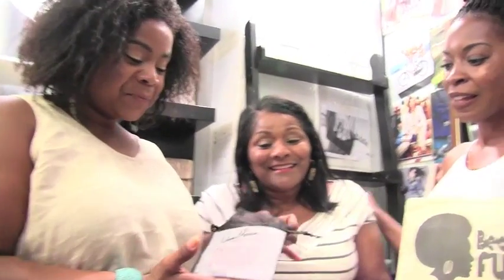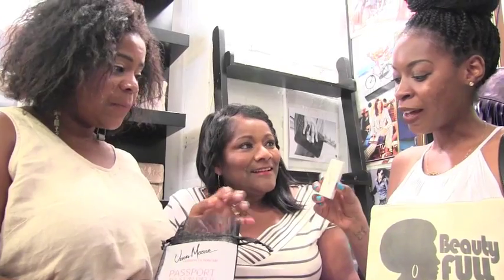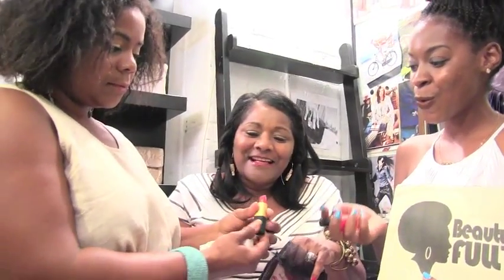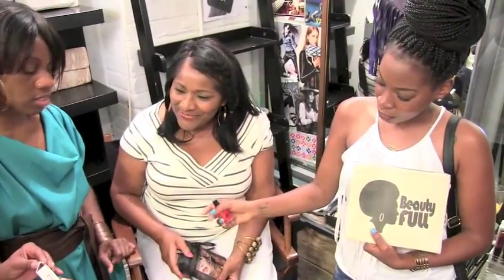Inside your bag, you have a Diva Orange lipstick, wow. And I'll open it so you can see the color. And also the Diva Orange nail polish. Oh, I love it. Nice. Thank you. This is our Diva Orange. Nice. And the nail polish to match.